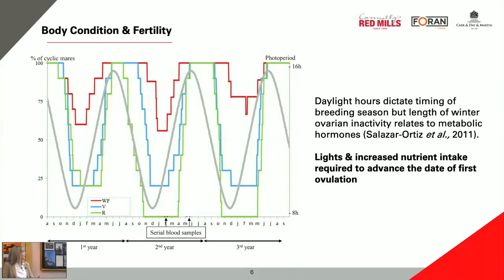And what it showed is that when you have mares in good body condition, it's actually metabolic hormones that cause the first date of ovulation. So you can see the mares that are well fed have the shortest period of their off season, so when they're not cycling. And the mares that had restricted feeding had the longest period of time not cycling. So that went from a massive 40 days for mares that were well fed all year round, compared to mares on restricted feeding that could stop cycling for 190 days.